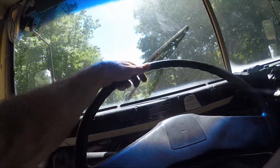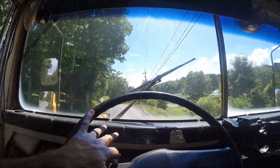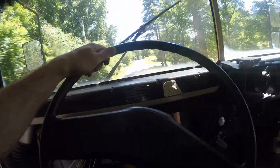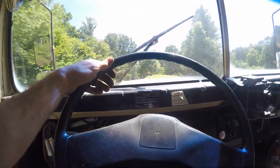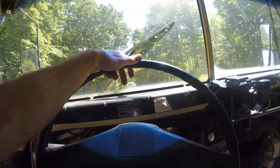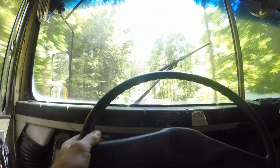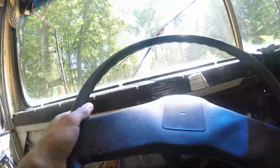All right. Man, this is some exciting stuff. Hey, the horn works. Probably get some more fuel for it. Thing fired up pretty nice, purring like a kitten. That's what you want with an old diesel. Hum right along.